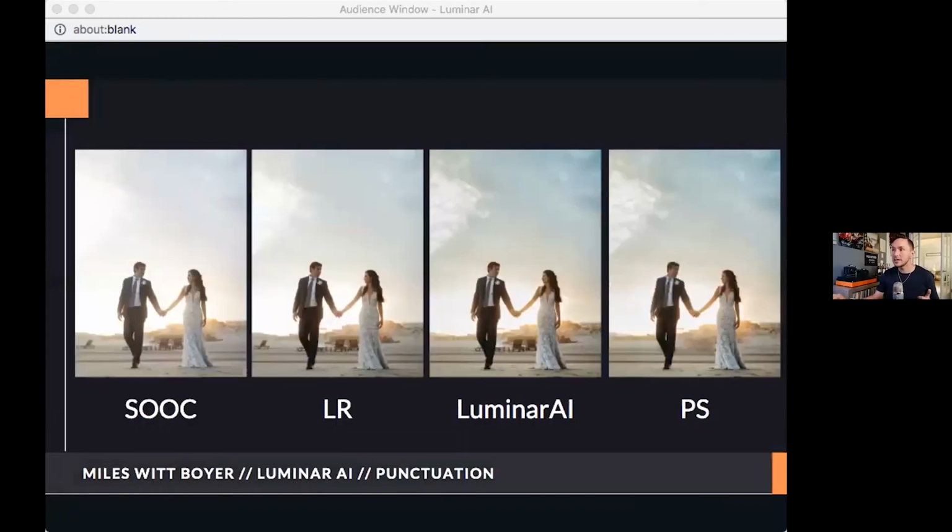So I want to dig just a little bit into how subtle I'm often using Luminar AI to present a final look. And so you've got here an entire process, the whole process. This image was just edited yesterday. A straight out of camera image from a GFX 100 with a quick, very simple color edit done in Lightroom. And then I'm pulling into Luminar AI. And the magic is happening in there.